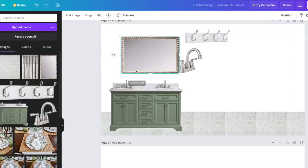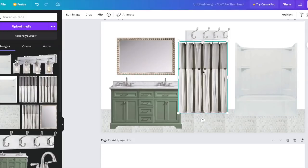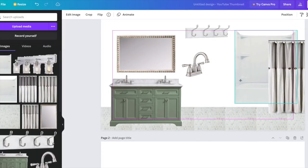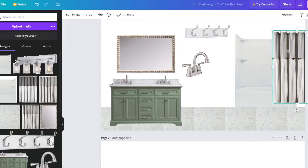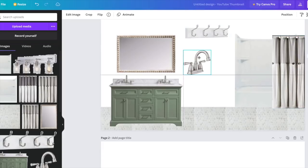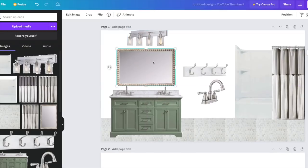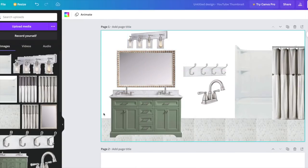And again, placing them where they would be naturally in your bathroom will help you visualize the space even better, making it easier for you to see whether or not it's going to work out. Now, if something doesn't work out, you can simply remove it from your canvas.